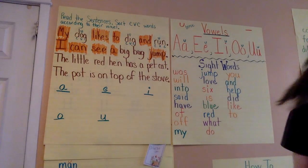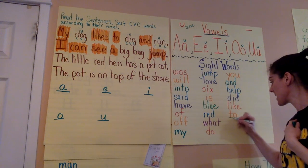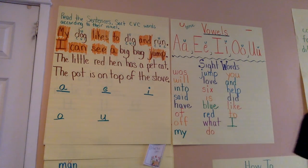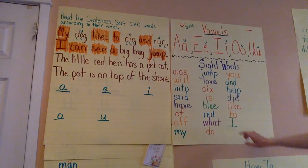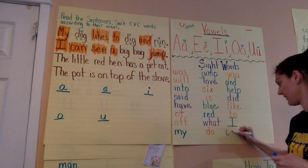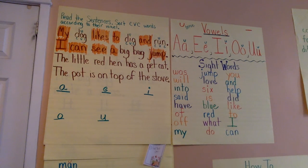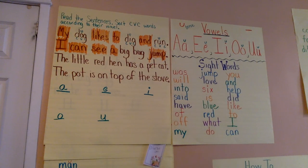We do not have that over here yet, so I will go ahead and add that. And when you're saying I, it always is capitalized, okay? Never lowercase. Next, that word, can. So let's write can over here. So I can. Next word, see. I can see.